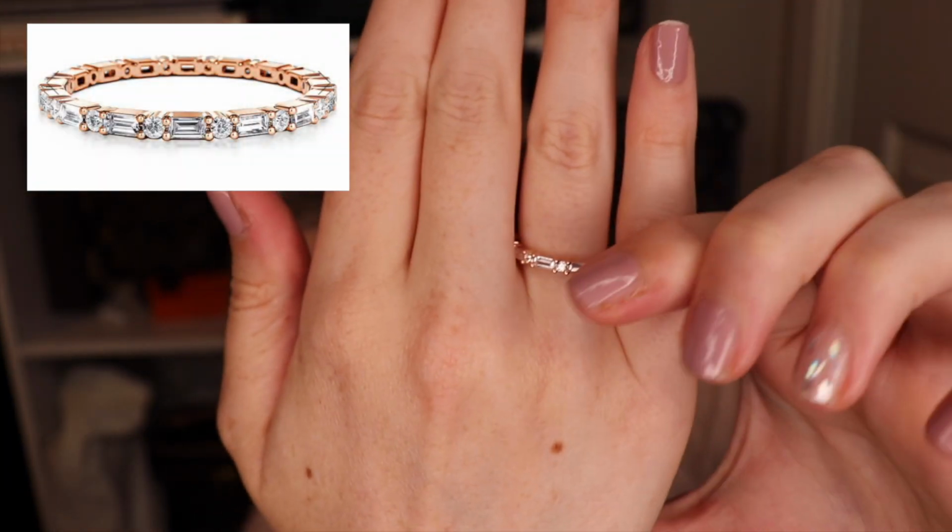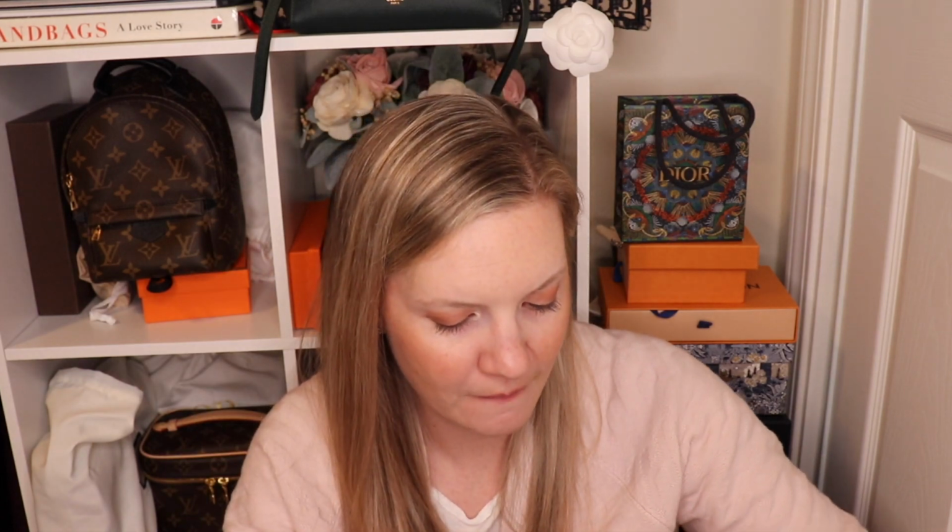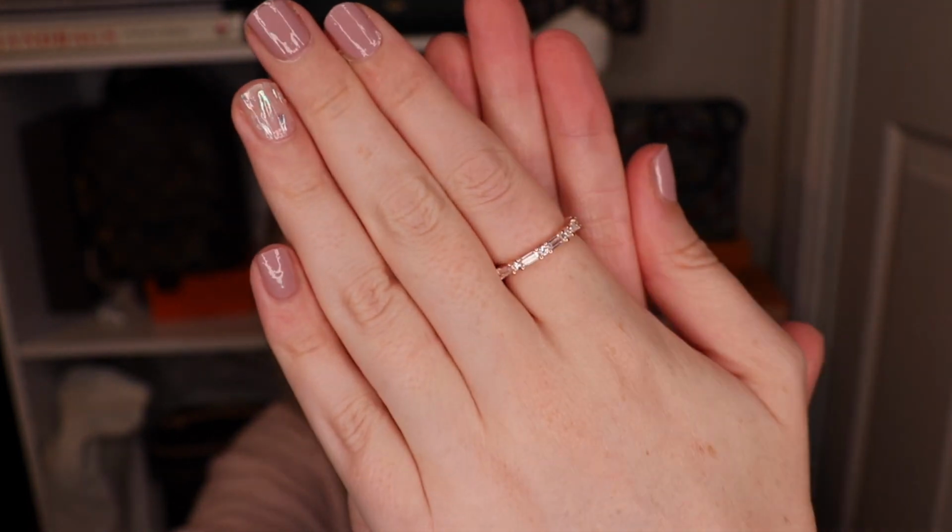It's got a smaller stone, which you can see, and then a larger, more baguette shaped stone. I think though I'll probably end up wearing this guy on this finger. I really like pointer finger rings. I know they're not for everyone, but I enjoy them. I find them very fun.